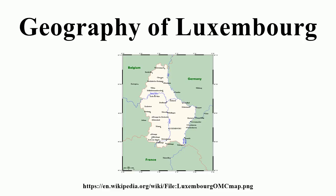Green heart of Europe. The most prominent landmark is the high plateau of the Ardennes in the north. At its highest point, it reaches a height of 559 meters, and it is commonly known as the Osling. The Ardennes region covers 840 square kilometers, about 32% of the entire country.